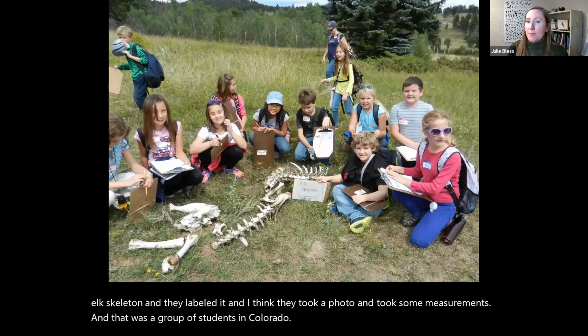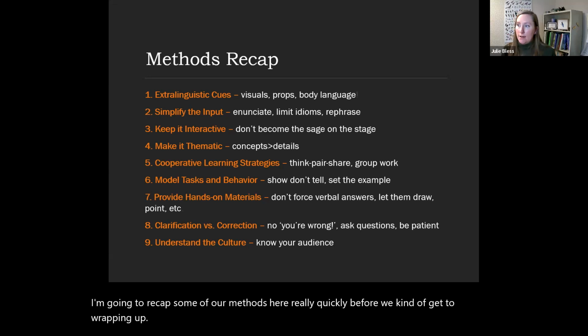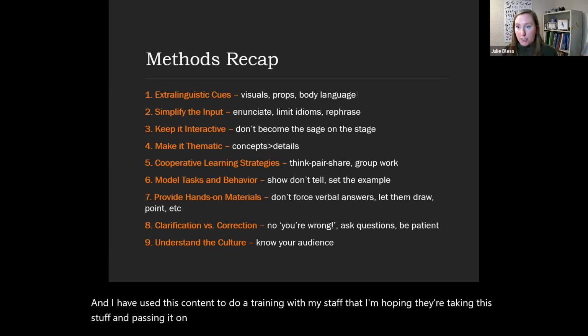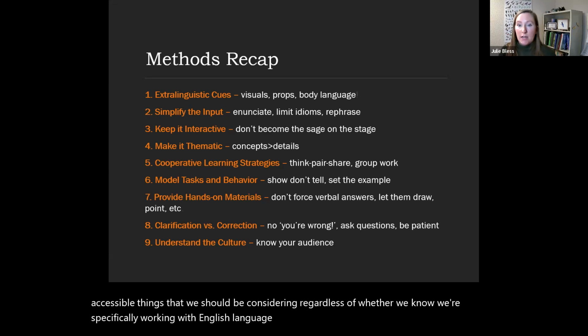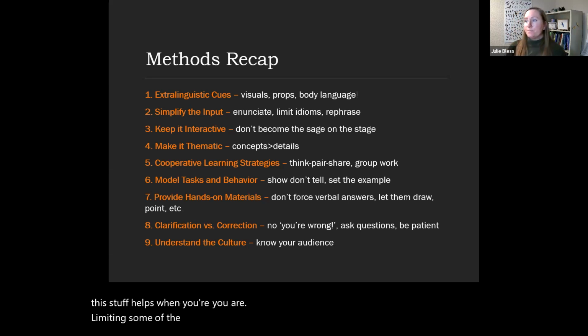So I'm going to recap some of our methods here really quickly before we get to wrapping up. I have used this content to do a training with my staff. I'm hoping they're taking this stuff and passing it on to our volunteer instructors as well, because these are very easy, accessible things that we should be considering regardless of whether we know we're specifically working with English language learners. A lot of these methods are great for neurodivergent audiences, people who can't hear well, people who can't see well too. Some of this stuff helps when you are limiting some of the language that we're using.